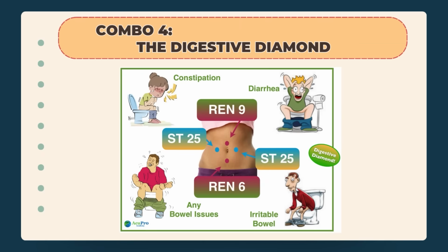Combo number 4, the digestive diamond. I know you've heard about this one, but you might not know a couple of nuances, so stick around. The digestive diamond is Ren 6, Ren 9, and Stomach 25. So all around the belly button. These points together can be used for any digestive system issue: constipation, diarrhea, IBS, diverticulitis, bloating, whatever is happening in the digestive system, we can use this.